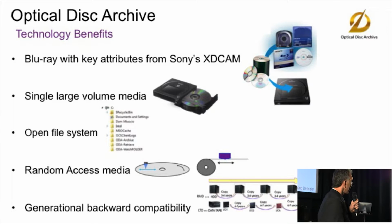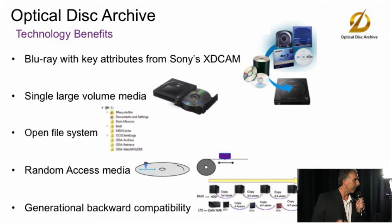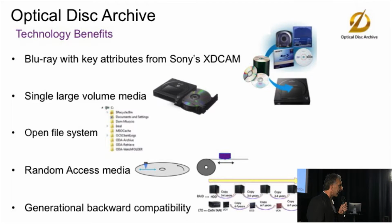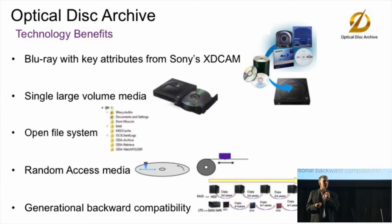And generational backward compatibility. When you consider disk and you consider LTO, there's migration that's needed through those two different technologies. On average, and customer mileage may vary, with disk, it's 3 to 4 years that you need to migrate to a new disk system. On LTO, the generational roadmap stipulates every 2 generations you have to migrate. So you're forced to migrate. There's costs associated with that. There's pain points associated with that. With Sony's Optical Disc Archive, as we introduce future generations, we are maintaining that downward read compatibility to the previous generations. So again, as we introduce generation 3 and beyond, we will be downward compatible all the way to generation 1.